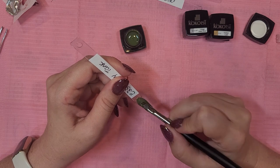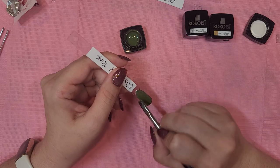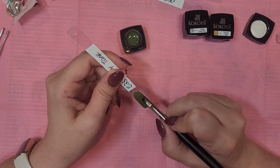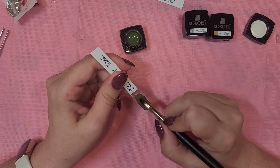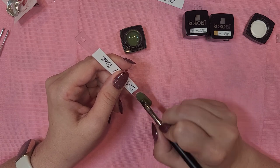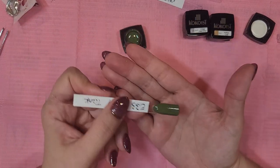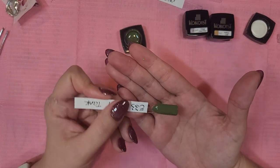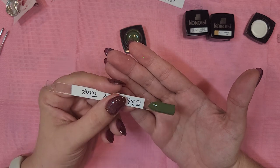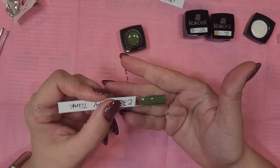This reminds me of a green I have from Daily Charm. I think it's called Spruce. I was hoping this would be a little bit darker, but with it in front of me, the color Army Green is perfect for the color it is. It exactly looks like those little green plastic guys kids used to play with back when I was a kid.